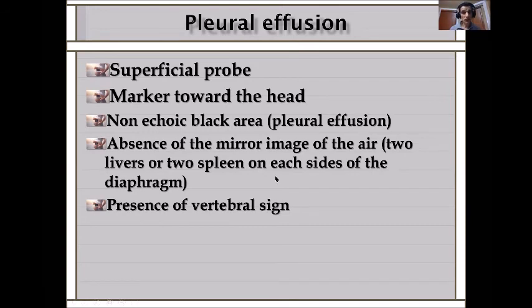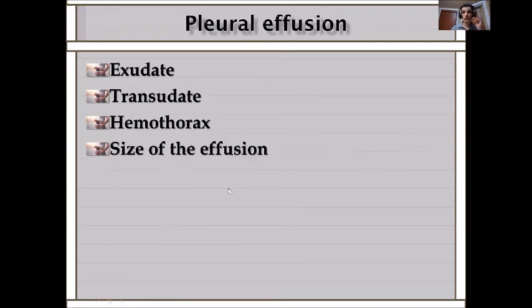Now, if you are on the chest and you see pleural fluid, you might see the vertebrae. We will call it the vertebral sign because there is no artifact, there is no repetition, there is no reverberation of the pleura. When you see pleural effusion or pleural fluid, it's either exudate or transudate or hemothorax. And then, can we differentiate? Yes, we can. But I'm not going to tell you today because I don't want to confuse you.